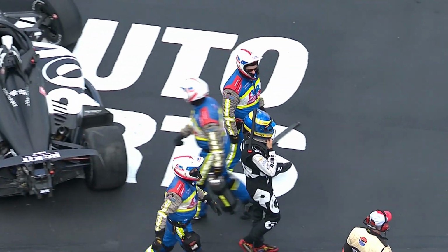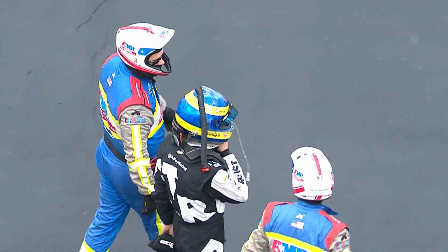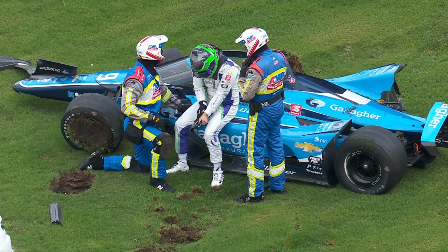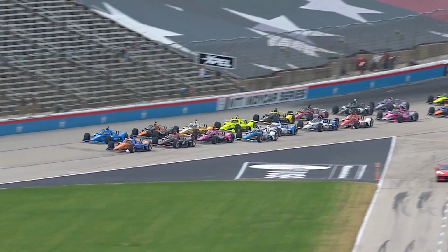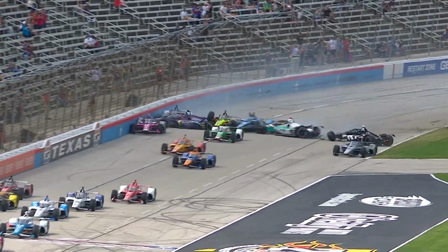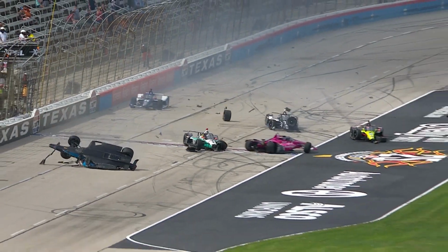This is where the accidents happen, and that really all stemmed from a slow lead up and a kind of a late start, and everybody just in the back was ready to rock and roll, probably down in first gear, spun the tires up, and somebody turned sideways. Fittipaldi got into the back of Bourdais and turned him, and then it was just a melee from there on.